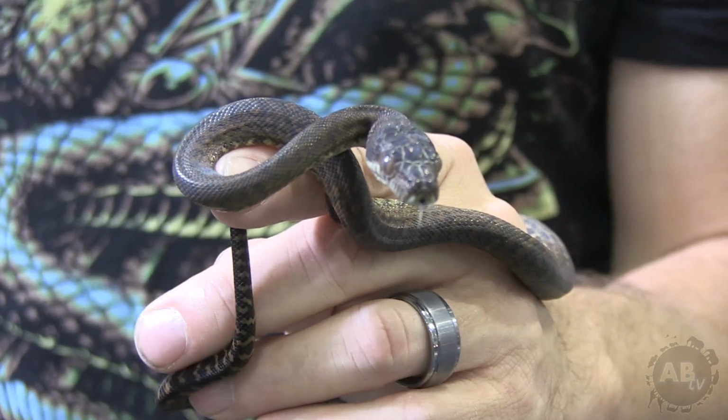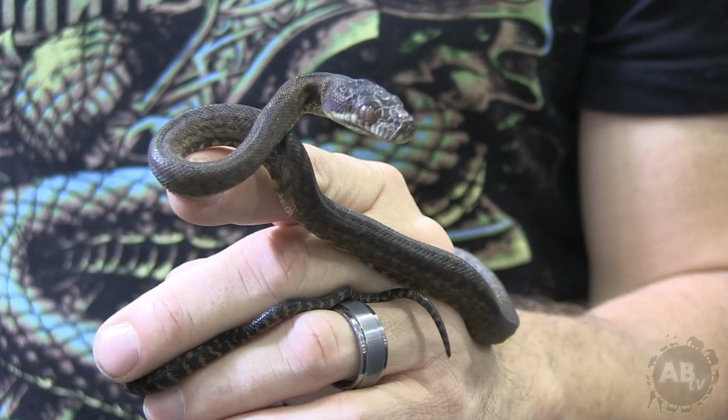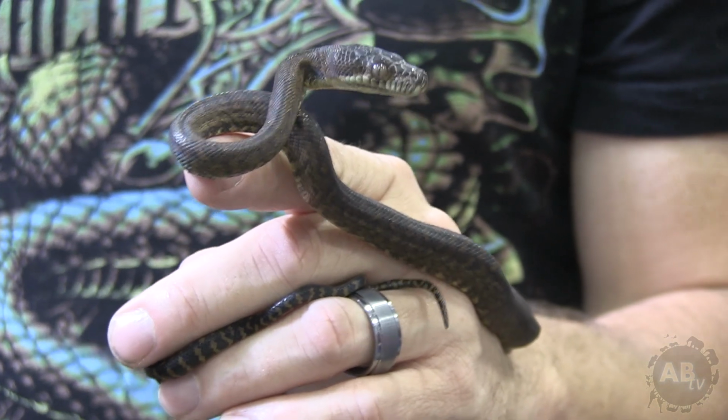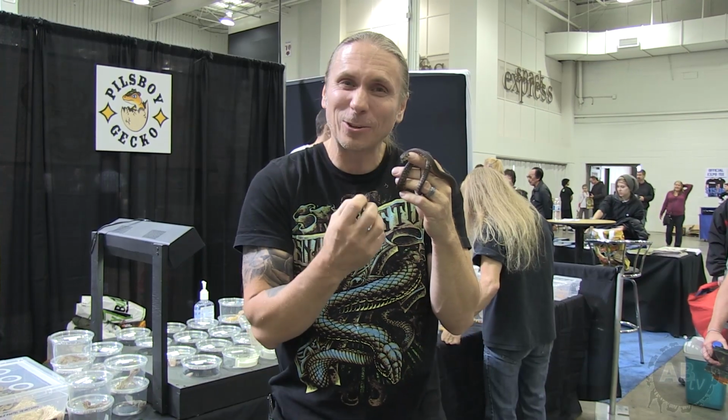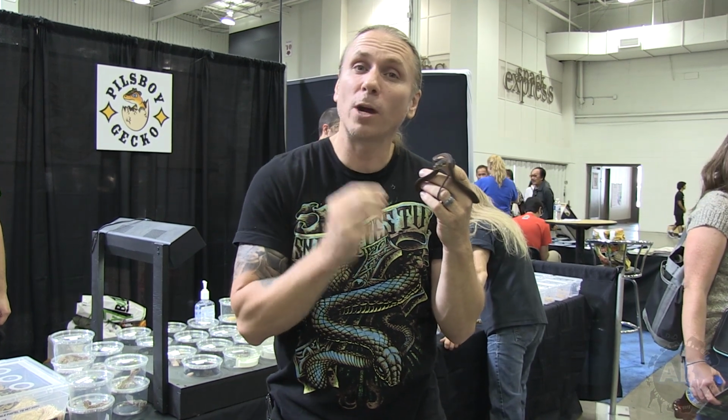But the truth is, they're really gorgeous animals, and as they get larger, the iridescence just really comes out of it. I wish you guys could feel right now. It is literally just squeezing my fingers like you can't believe. And again, this is just a little tiny baby. You can only imagine when you have a 9-foot female, the strength in those animals is amazing. But it's just really cool to see such rare pythons being bred up here in Canada.